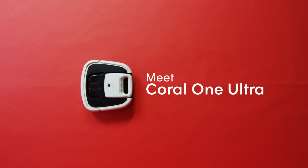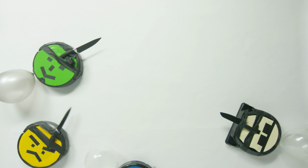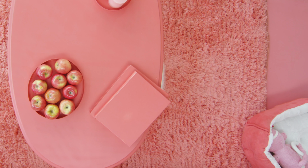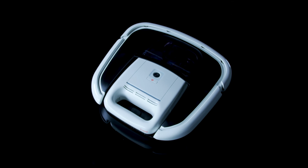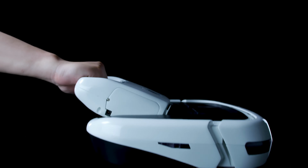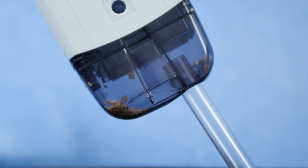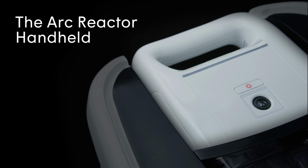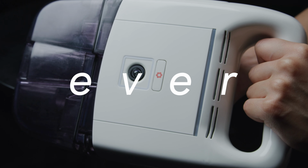Meet the Coral One Ultra, the best way to clean your home ever. Everyone knows what a robot vacuum is, but we always wish they could do a whole lot more. So that's why we invented the Coral One Ultra, a different kind of RoboVac. So what makes the Coral One Ultra so different? The Coral One Ultra is the world's first autonomous robot with a built-in handheld vacuum ever.